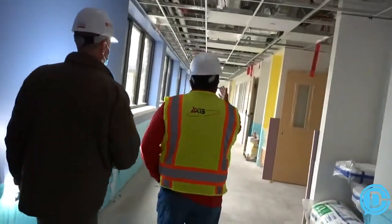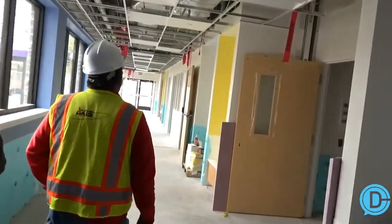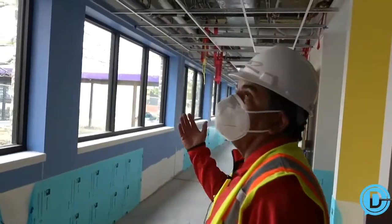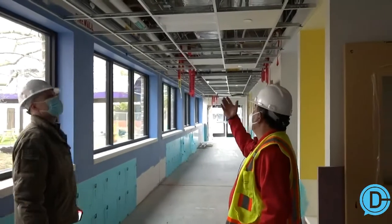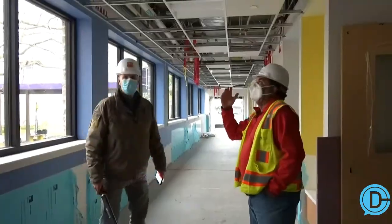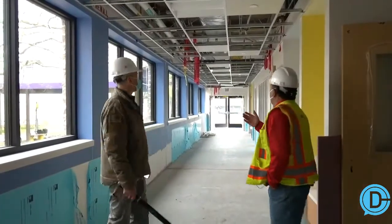So yeah, again, this is just the main corridor. A lot of activity up in the ceiling here. Ductwork. Everything runs up through here and then branches into the rest of the building. So very easy connections.